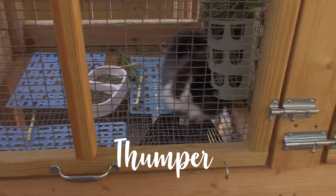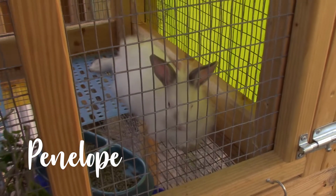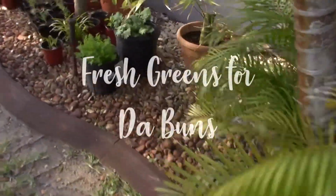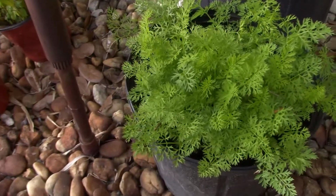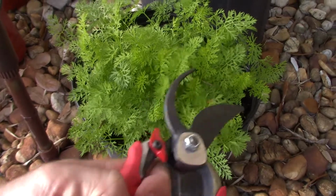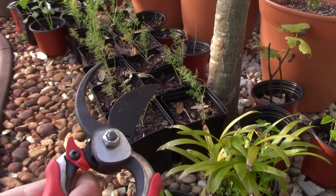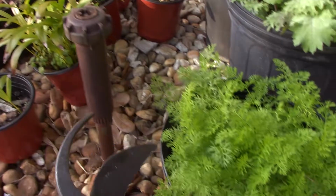Hello, Thumper. Hello, Penelope. Maybe a good way to meet these guys would be if we go pick some fresh greens from the garden and feed them. Now, one of the things that bunnies love, of course, are carrot greens. I have grown some here in this pot that I've been feeding them, but I've also just planted 10 more pots of these greens so that I have plenty on hand. I'll cut a handful of these off, and then I'll probably cut off a couple of these dills and a little bit of kale. And that's what we'll feed them this time.